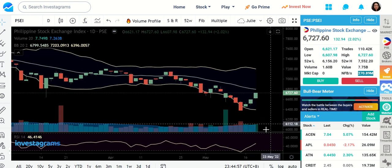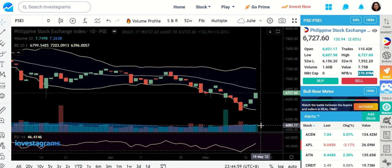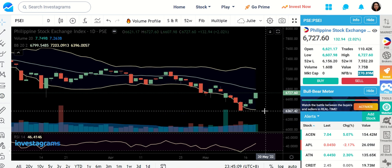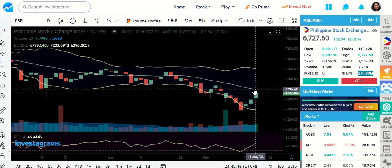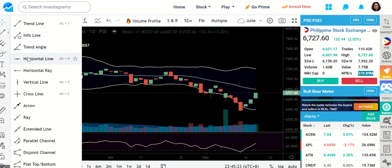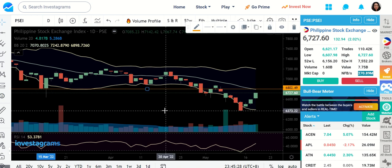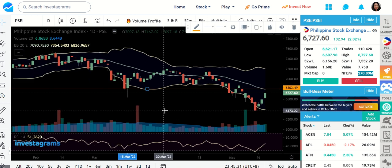Slowly, I don't know if you're able to see it, but very slowly, the average volume of the trades that we had in the past few days is somewhat improving, right? It's a bit increasing, but just to share as well, you have your MA20 line very near the area where we are at. So since it's already the third day of showing green candlesticks, there is a possibility that we might experience some slight rejection in this area.